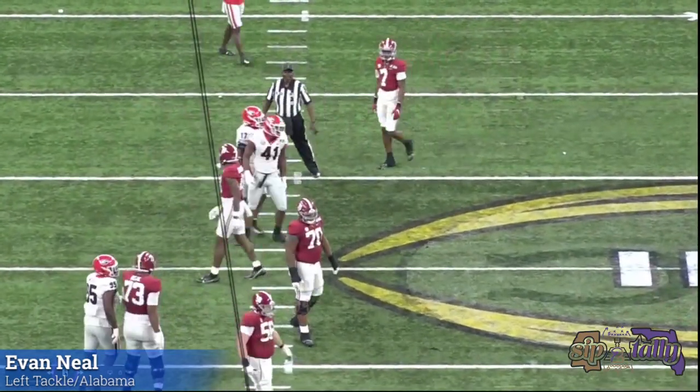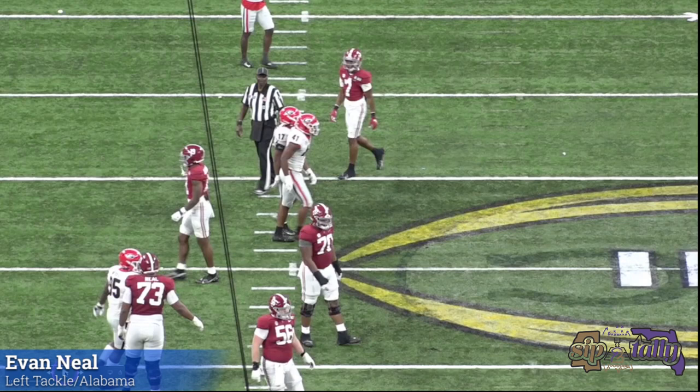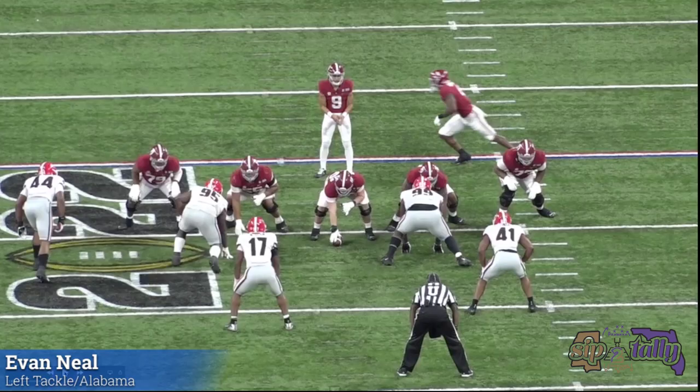But that's the only negative. That's the only negative I have on this video about Neal right there. The only negative. And again, we talked about we have not seen him pull on this tape or very much at all, but that don't mean he can't move.